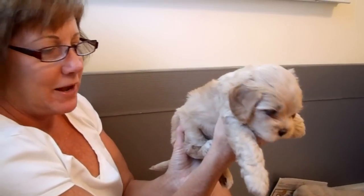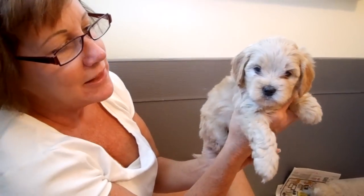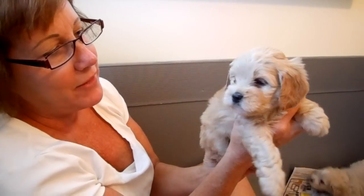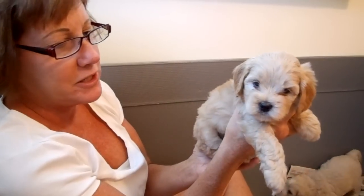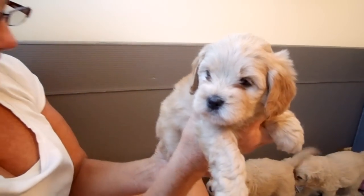She's right in there with the rest. Okay, no bite. I have one having lunch on my toe there. So this is Layla. Beautiful apricot ears. Great stop. And that face is, you just want to pinch her cheeks. She is adorable. This is Layla. Okay, so that's it for that litter.